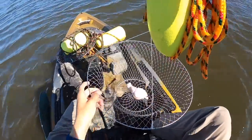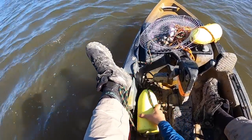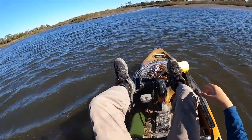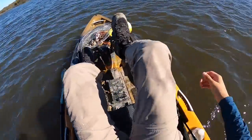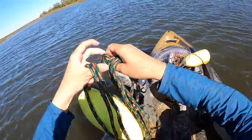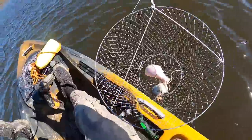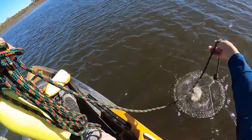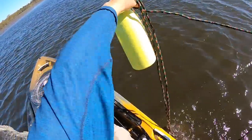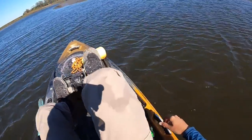All right, we're gonna call audible real quick. So here is what we just did and what we are going to do. Let's get that out of there. So this creek mouth looks like money. Basically what we've got going on here is the same setup. We still have the chicken, but on this one, as y'all can see, we have a piece of bluefish steak.